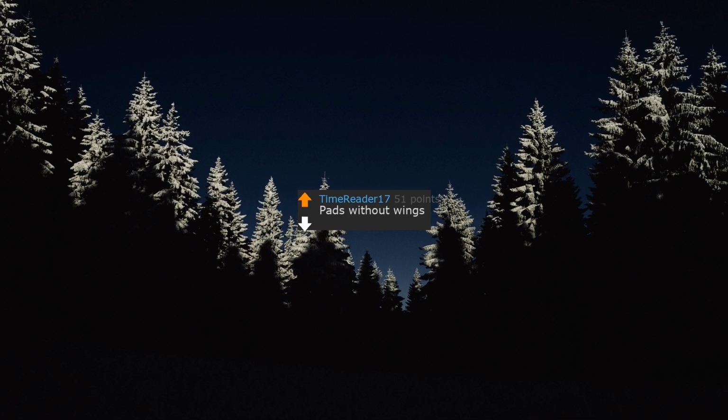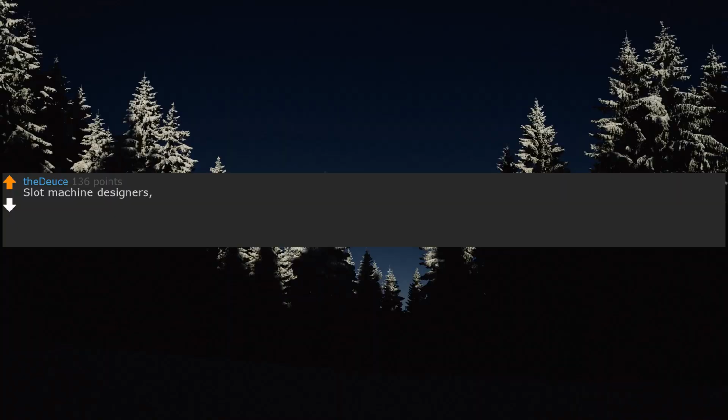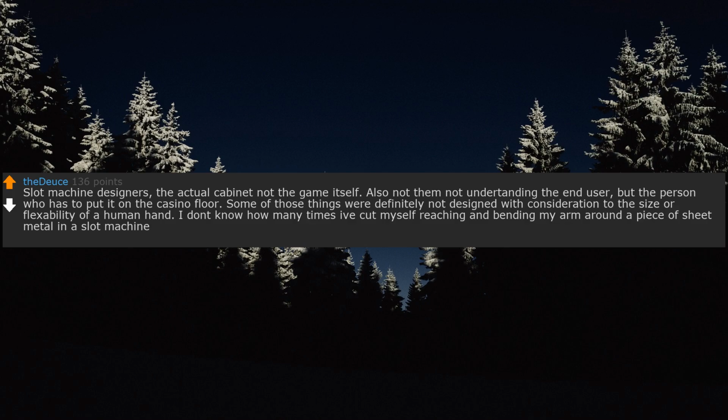Pads without wings. Slot machine designers. The actual cabinet, not the game itself. Also not them not understanding the end user, but the person who has to put it on the casino floor. Some of those things were definitely not designed with consideration to the size or flexibility of a human hand. I don't know how many times I've cut myself reaching and bending my arm around a piece of sheet metal in a slot machine.